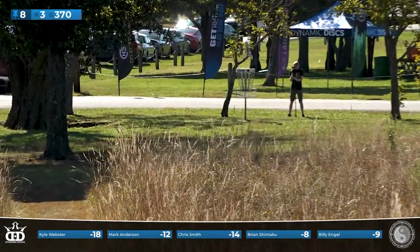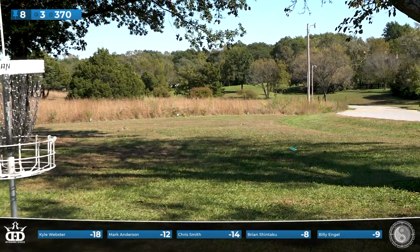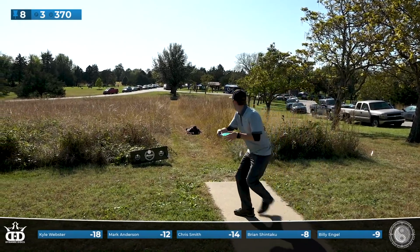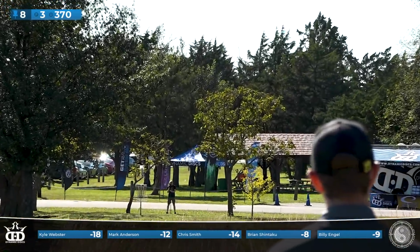Anderson with a nice flip to flat shot. Tracking left. That's a pretty popular spot to be right there. Yeah, right around that 35 to 40 feet range. I would not be surprised for this to be T-Bird for Engel. Yep.